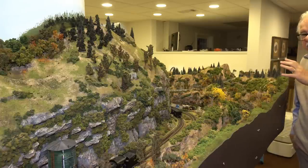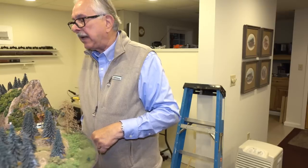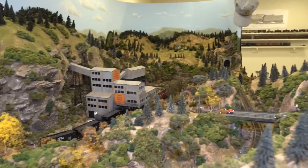So here we're coming around to where some of these businesses have to get their resources and their ore, and that is at the New River Mining Company.